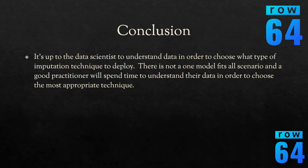Of the techniques that we've talked about today, would you agree the conclusion here is that it really depends on your data? You have to really understand your data. The first thing you need to do is look at your data, look at the nulls, and spend some time exploring the data to understand the nuances of how it is behaving prior to just jumping in and employing a technique, right? Yeah. And the best practitioners will spend a significant amount of time understanding their data in order to choose the right technique.